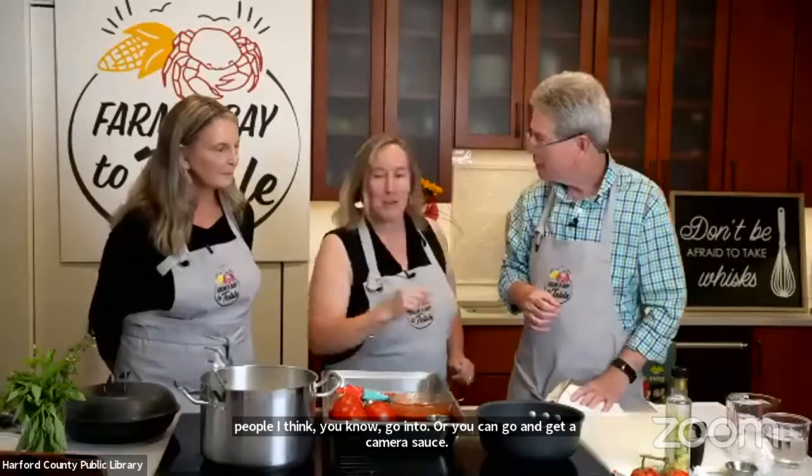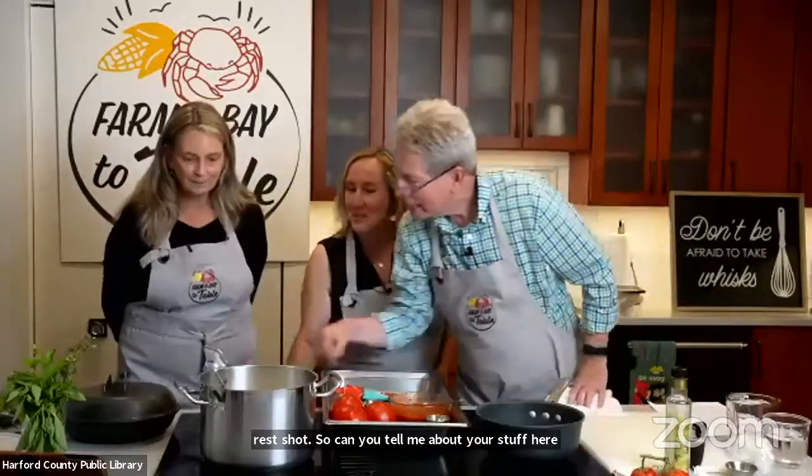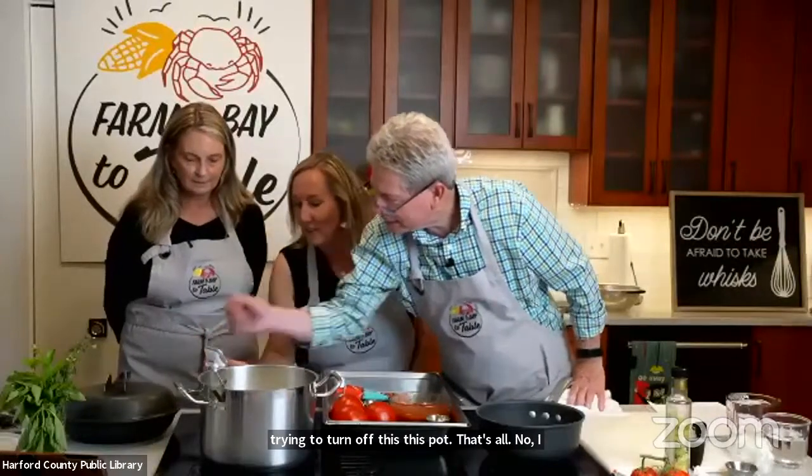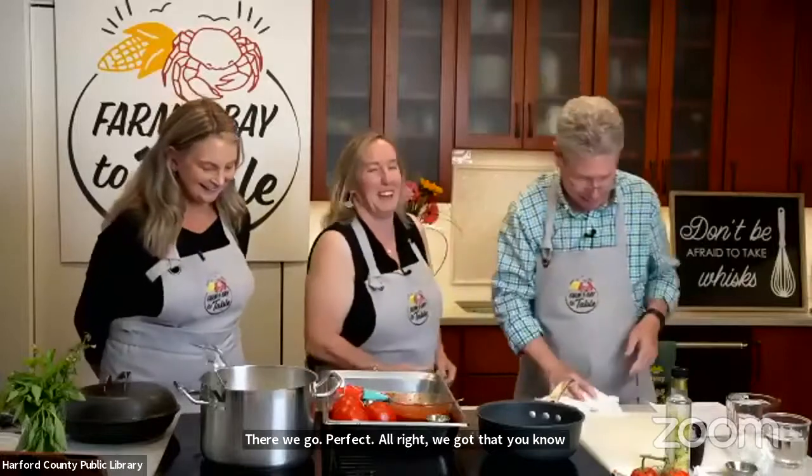Can you tell me about your stove here? I'm trying to turn off this pot. No, I need to turn it on. Okay, we're going to put that on very low. There we go. Perfect. All right, we got that. These stoves are very complicated.